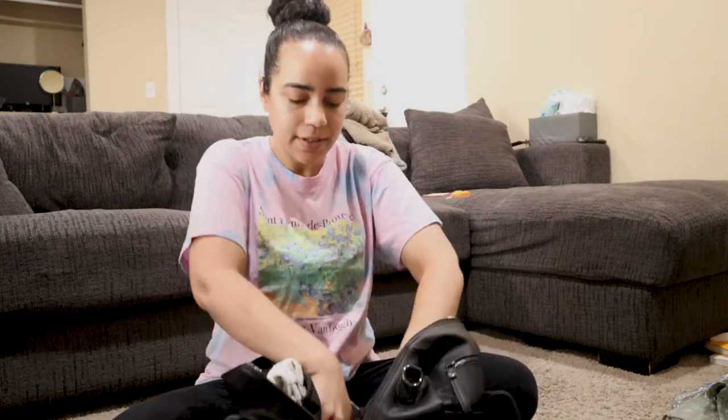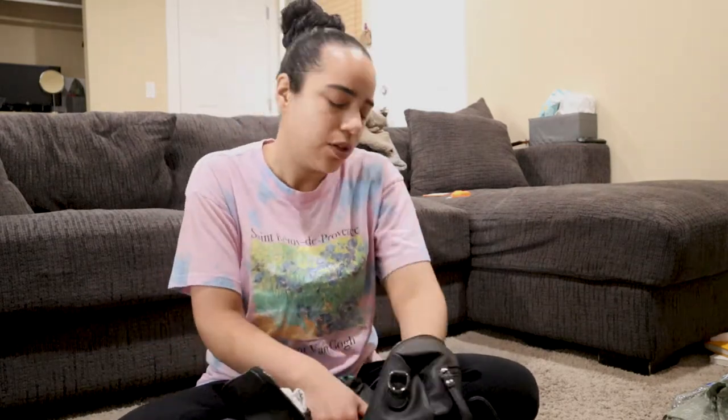I'm just gonna start in the big part of this. Now, this does have quite a few pockets, which I also like just to separate certain things. And yeah, so we're gonna go ahead and get started with, I normally put clothes and all of that.